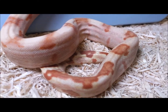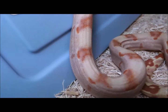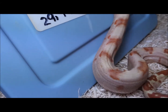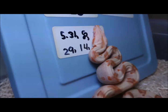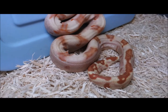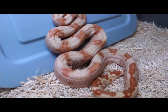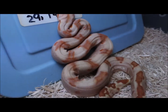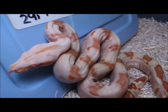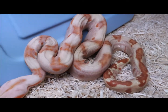This is the key, not this particular combination with silver and hypo in it, but just the lavender albino alone. To me, once I get IMG and Motley involved in single animals with the lavender albino, we will be making, as far as I'm concerned, pure purple boa constrictors in the future with red eyes. So male number two, born May 7th, 2020.